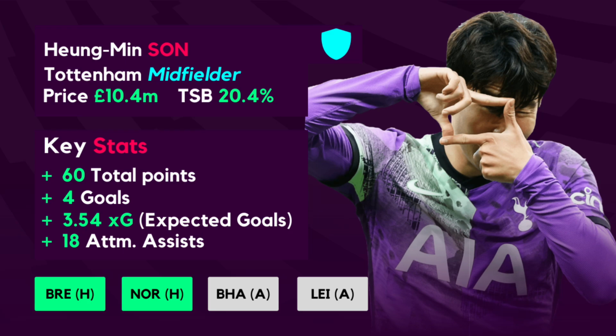Obviously people are getting frustrated with the Spurs game getting cancelled against Burnley, but Tottenham still have some very promising fixtures coming up, where they face Brentford and Norwich both at home. This is then followed up by Brighton and Leicester, which are still fairly decent fixtures, so I definitely think with Tottenham's next 4 opponents, Son could still be a good hold.